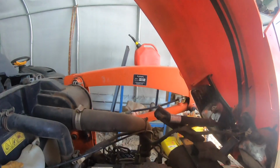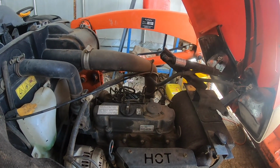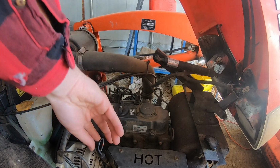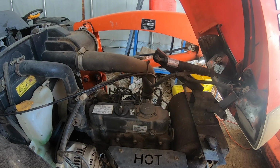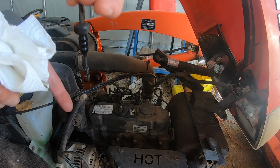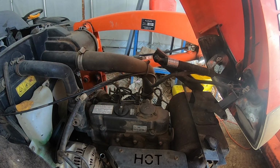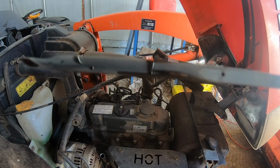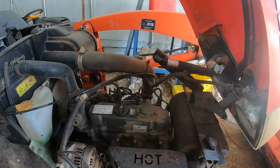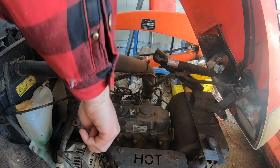So here's our Kubota. Beautiful, beautiful machine. All we're gonna do is rest you guys here. First thing we're gonna do, we're gonna check our oil. Wipe our dipstick off, just like the snowblower. Pull it back out here. Right to the top line, right pretty much where it should be. I'm happy with that. All right, so we can put the dipstick back down.